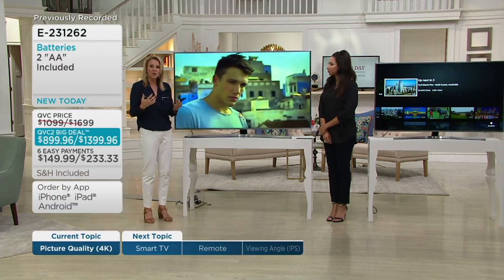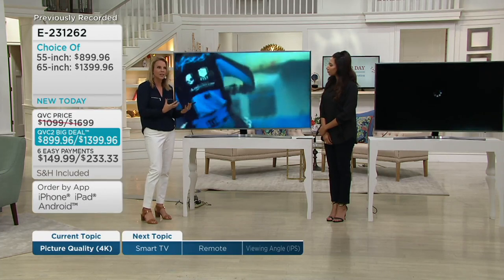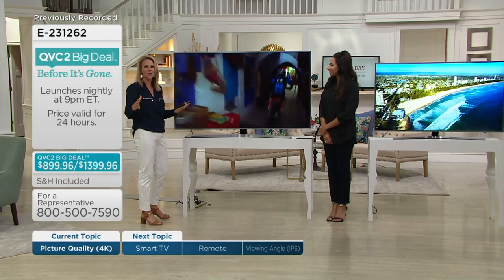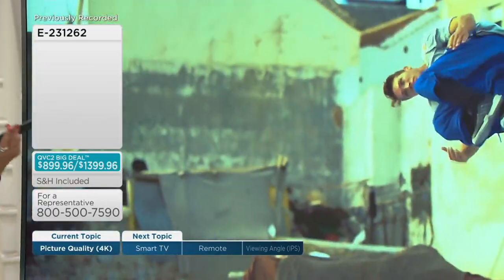And that's why it really feels like you're there when you're watching Venice or whatever it is that you're watching on television. You literally feel like you're there. It's the next best thing. So it's really a lifelike experience with 4K. It makes all of your programming look better because it upscales whatever it is that you're watching. So even if you're not watching 4K content, it upscales everything that you're watching to near 4K quality.